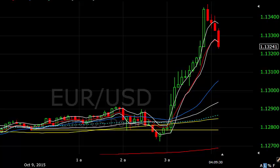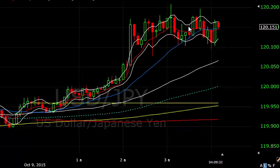But I'm still stalking this dollar yen. I'm still wanting to be long on this dollar yen here today. So that's the one where we've been sitting here patiently waiting for and seeing if it's going to set up.